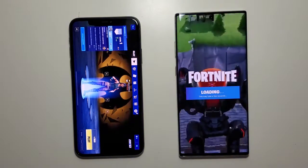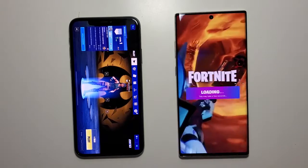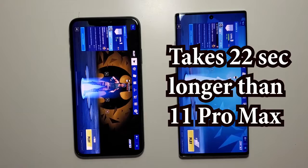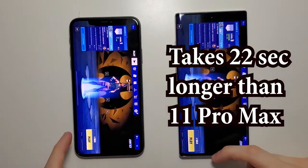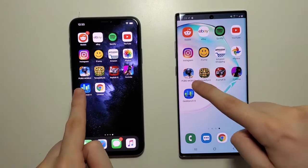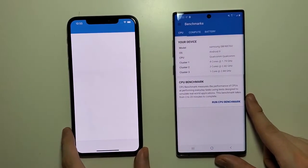So in terms of gaming overall, maybe a slight advantage for the iPhone because it did win more of the apps. But that said guys, if you're really into Fortnite, if you restart your phone a lot, then advantage for the Samsung. Okay, so next up, we have Geekbench. And we'll run this in a few.